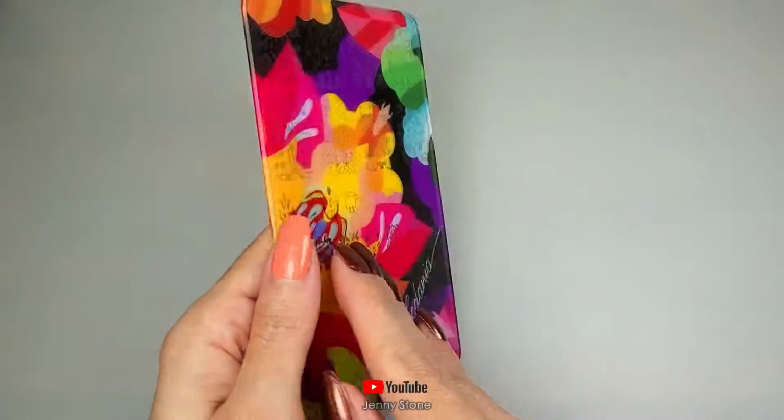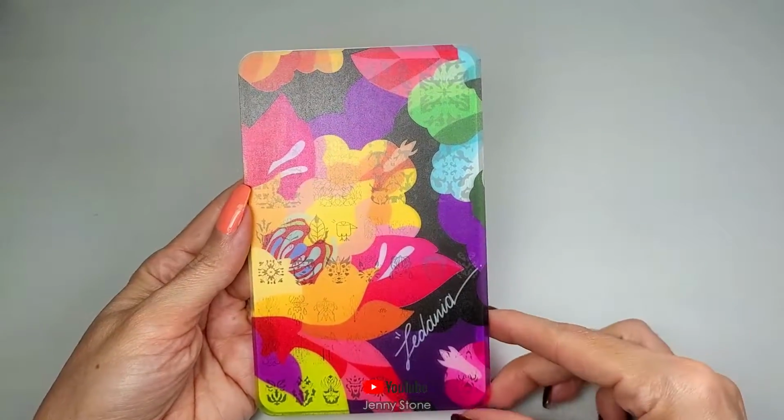And of course, as always, the back of the stamping plate is a work of art.